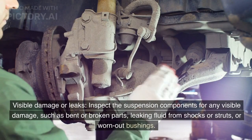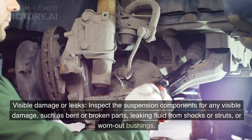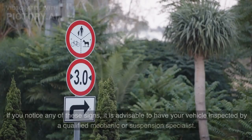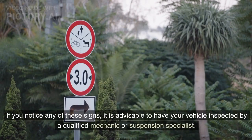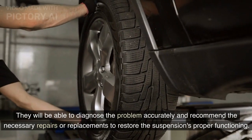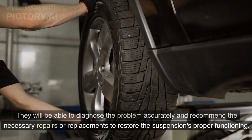Visible damage or leaks. Inspect the suspension components for any visible damage, such as bent or broken parts, leaking fluid from shocks or struts, or worn-out bushings. If you notice any of these signs, it is advisable to have your vehicle inspected by a qualified mechanic or suspension specialist. They will be able to diagnose the problem accurately and recommend the necessary repairs or replacements to restore the suspension's proper functioning.